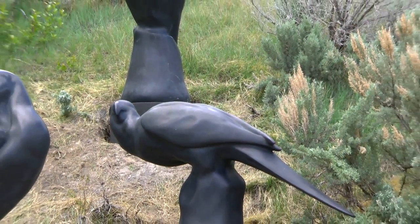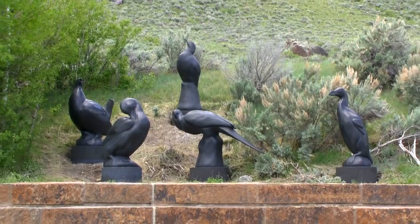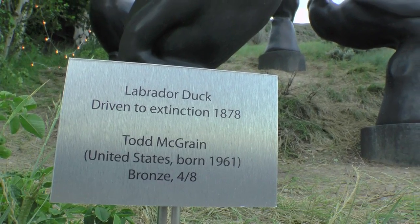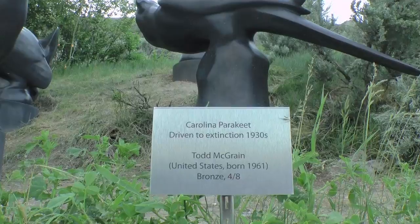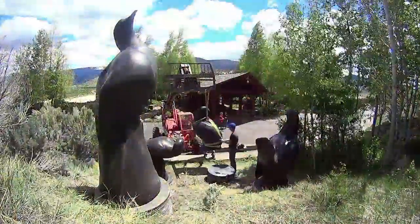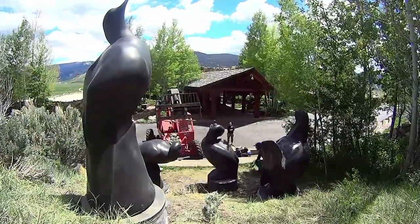The 5 birds that I've represented here are the passenger pigeon, the heath hen, the Labrador duck, the Carolina parakeet, and the great auk. And I selected those birds because they were all driven to extinction in modern times, which is to say they were driven to extinction by us, really. And I picked them for their variety of form, for their variety of habitats, and for the variety of forces that drove them to extinction.